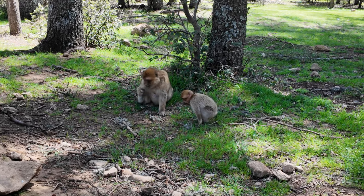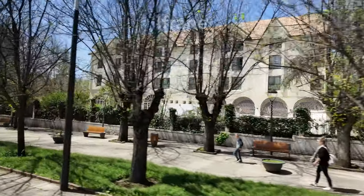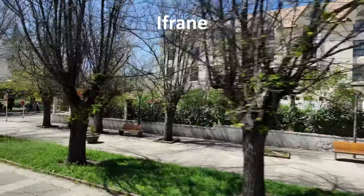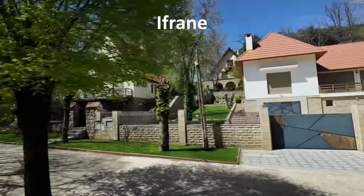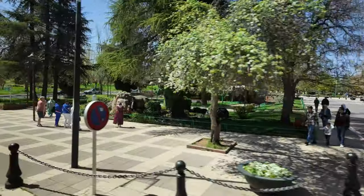We're up in the mid-Atlas Mountains now, the cedar trees and the monkeys. We've seen some monkeys. Hey monkey, hello. The weather's a bit fresher, a bit cooler. We came through Ifrane, which is known as the Switzerland of Morocco. The roofs of the buildings have a steeper pitch to them because it snows a lot and people go there skiing.